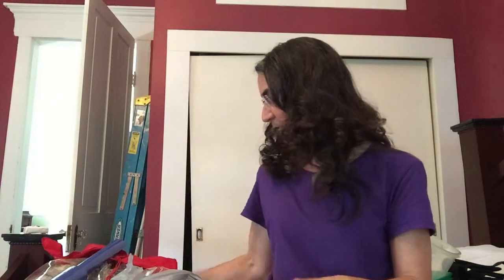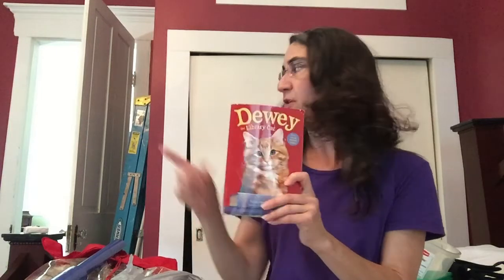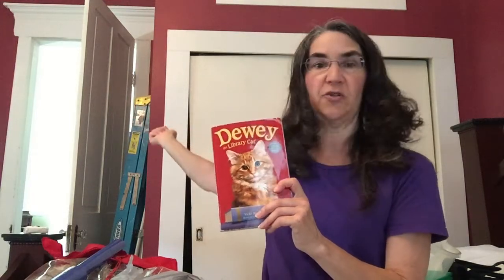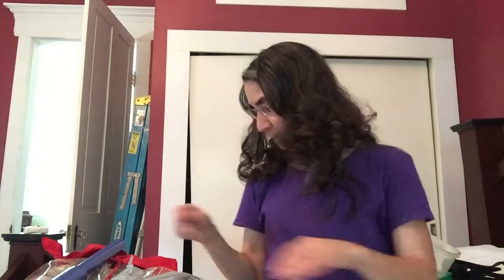That was easy enough. This is Dewey the Library Cat that I've shown before, and I said I was going to keep it and I might read it, and I need to find a place for Dewey. So I have some books in the room. I don't know if you can see, there's a doorway right there. I'm not sure how much you can see on camera, but there's a door right there, and there's the entry hall, and I do have my most special books that I kept there. So I might put Dewey right there. So just put that in the pile right here.